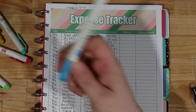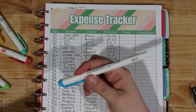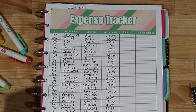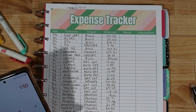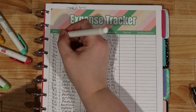So for bills, I'm going to use this blue highlighter. You can see it's labeled there with bills. I used to be much more organized and had a specific color every week for specific categories, and past me was better at budgeting than current me, but I'm trying to get back to it. So we started with the golf cart, which was $150, so I'm just going to highlight as I go.